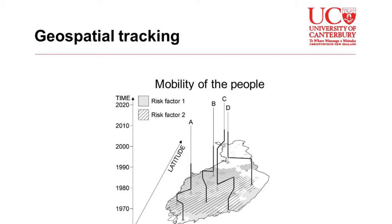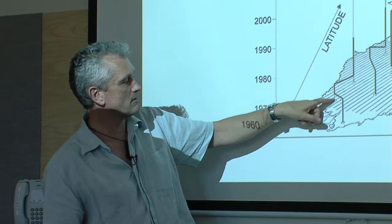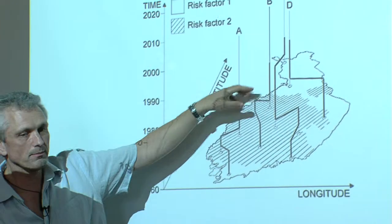An increasing thing, this is where the research is starting to move, and we're starting to use GPS technologies. What about where you have lived over your entire life? If you imagine each of these as an individual, with two different risk factors, this is birth, and then after 20 years you move to this place. So this vertical axis is time. You're tracking people through the environment.